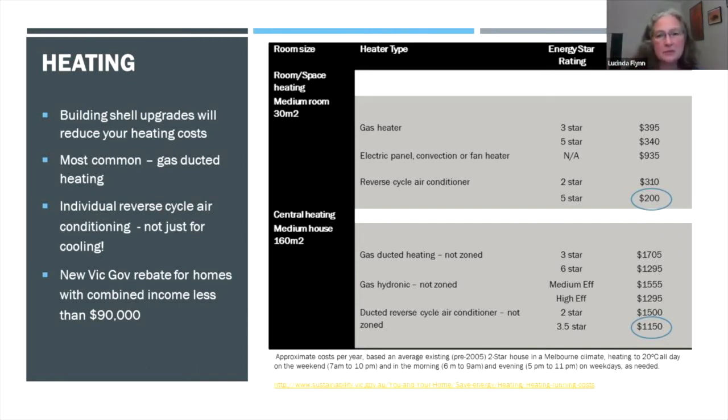There are some other things you can do as well, but in a nutshell, that's the most efficient thing to do. And there are some excellent government rebates to help people do that, especially low-income households. There's a new one for people on a combined income of less than $90,000, where they pay you $1,000 towards the cost, plus some extra if you need to cap off a gas system and things like that.